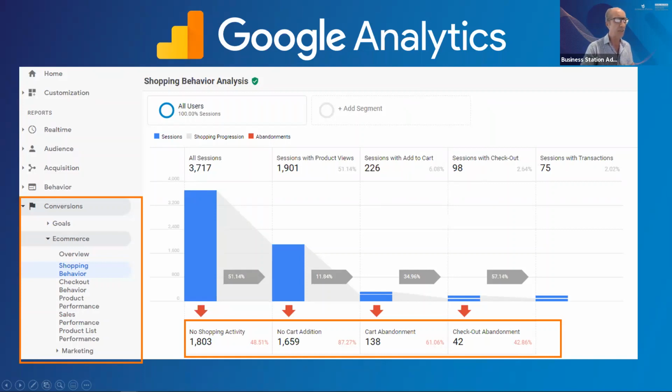So as you can see here, it's a constant battle to optimize your website in a way that you're minimizing these abandonments or increasing things like shopping activity. Not completely eliminating them, for example in the checkouts, because you're never going to do that. But if you can reduce them by 1 or 2%, then you're going to be doing a lot better.